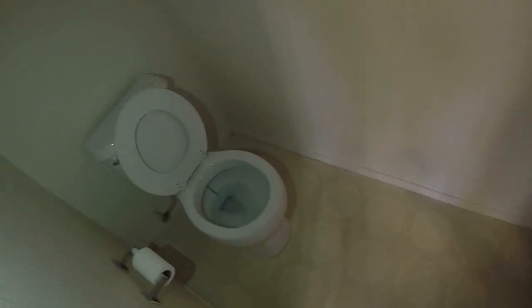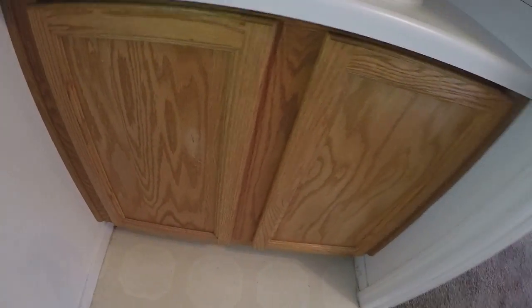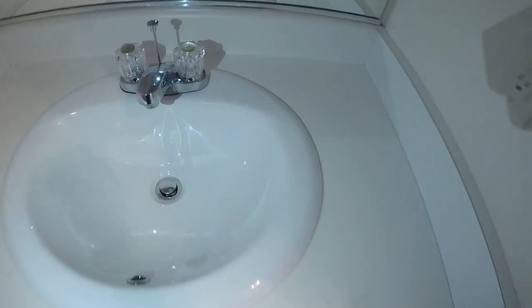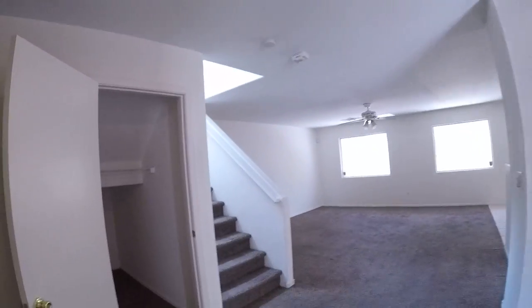The light isn't working in this bathroom, but we have vinyl floors. Cabinets seem fine, except for that mark there, but we'll see what John can do about that. The water fixture itself appears fine, as does the drain stop. And the light fixture doesn't have rust or anything. Those are gigantic light bulbs. But that bathroom seems okay. I couldn't get a light to turn on in here either.